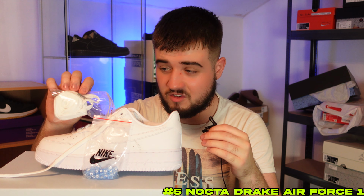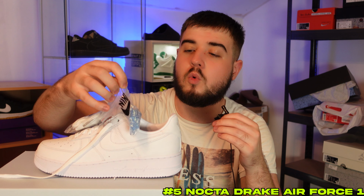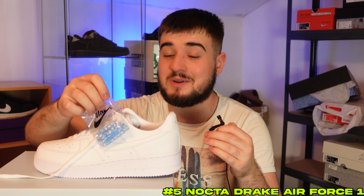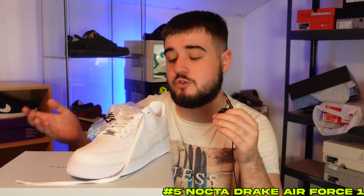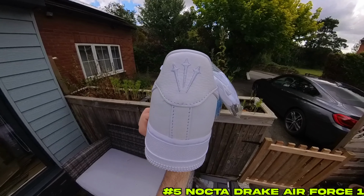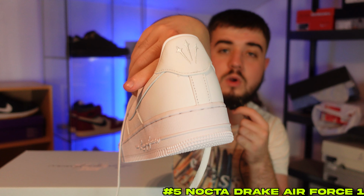You get a spare set of white laces with the metallic tips. You also get the blue beads with all of the letters of the alphabet in, meaning you can put your name on the laces if you really wanted to. The name for the sneaker is the Certified Lover Boy Nocta Drake Air Forces. And yes, they're pretty much an all white Air Force, however they do have some other small details. You have the Certified Lover Boy writing on the sole, and you also have the logo on the heel.